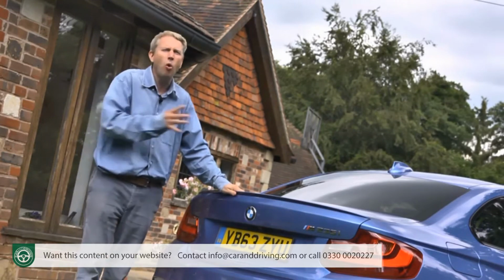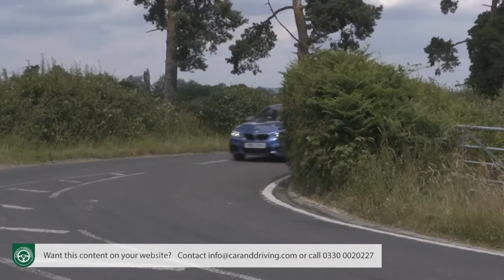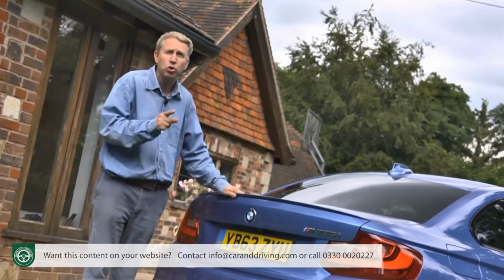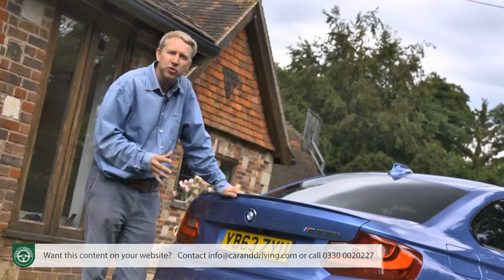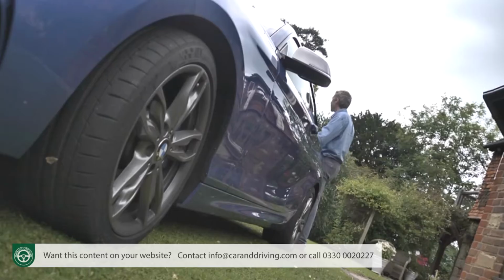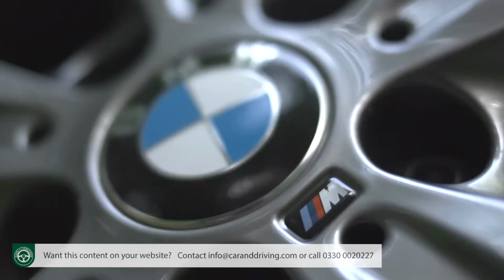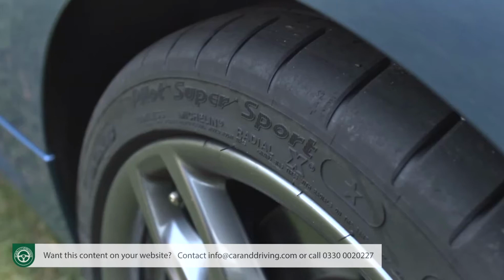And anyway, all these kinds of cars, though less expensive, can't offer the handling purity of rear-wheel drive. In fact, to truly match what's on offer in an M235i, you'd have to spend around £50,000 on a Porsche Cayman S. As for M235i equipment, well, it runs to lovely M double-spoke 18-inch alloy wheels shod with high-grip tyres that aren't of the run-flat variety.